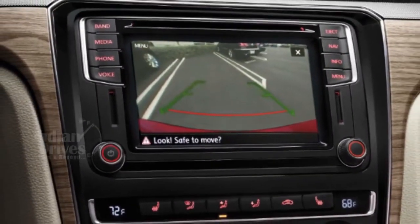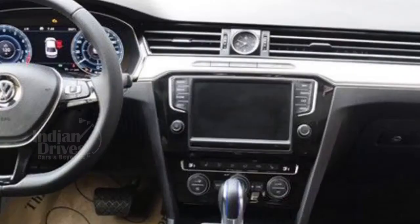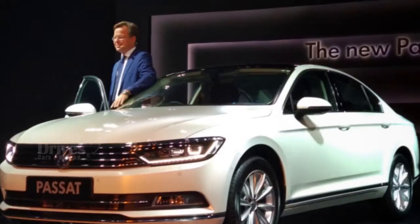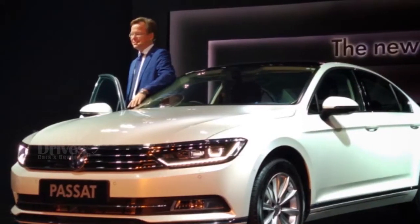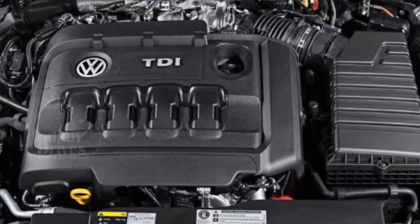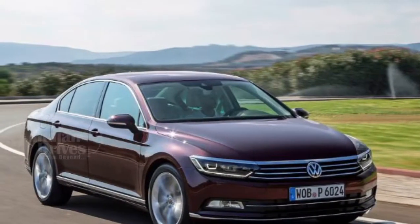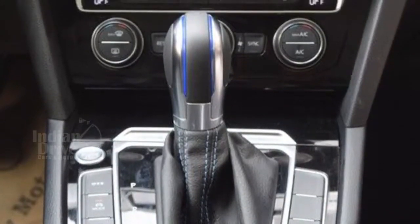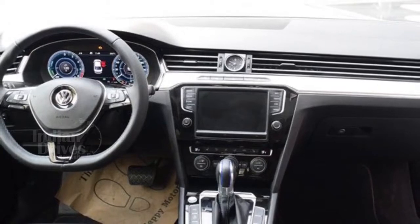In addition to this, the sedan comes with new park assist, head-up display unit, and a host of new safety features on board. Under the hood, the new generation Volkswagen Passat will draw power from the 2-litre TDI 4-cylinder diesel engine tuned to produce 174 bhp, while paired to a 6-speed DSG automatic transmission. There's no manual transmission on offer.